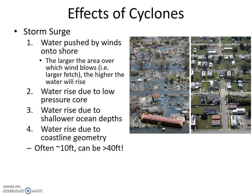2. Water will rise due to the low pressure core. A drop in 1 millibar pressure corresponds to a water rise of 1 centimeter, which generally contributes about 1 meter water rise. 3. Water will rise due to shallower ocean depths. And 4. Water will rise due to coastline geometry. For instance, a narrowing inlet of water can funnel waves into the coastline.